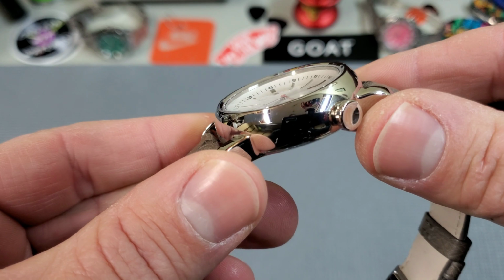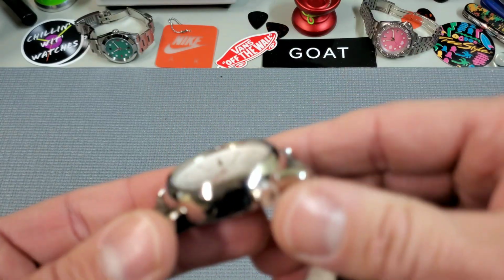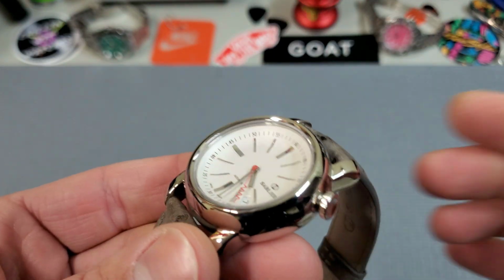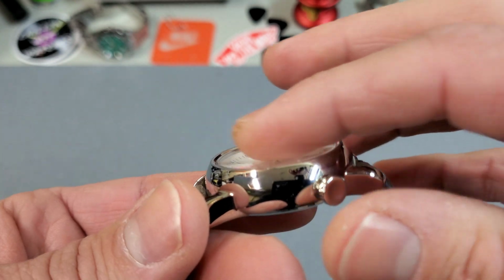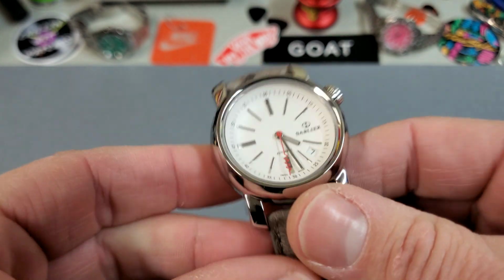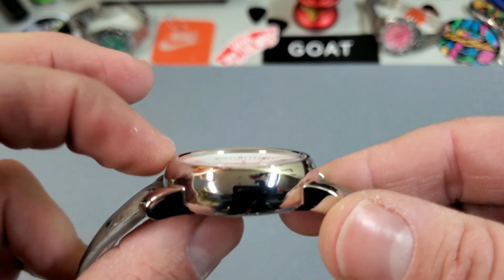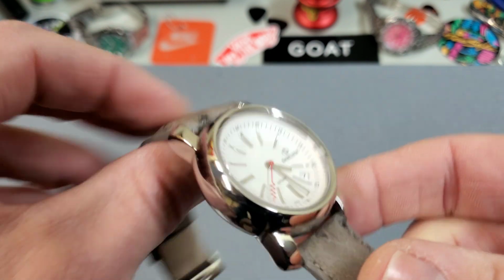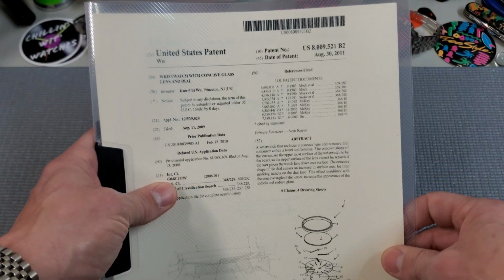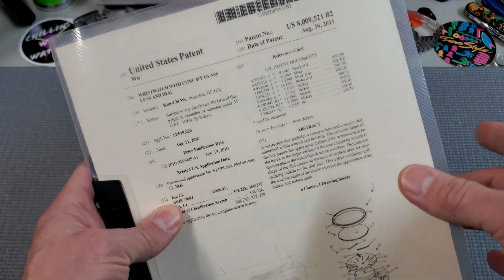Look at this crystal. It is concave. So, you know, the opposite of a domed crystal. It actually curves in. Now, that's meant to evoke the look of wine glasses and bottles. Specifically, this crystal kind of reminds me of the bottom of a wine glass. Even the case shape kind of reminds me of the top of a wine glass, kind of the curved lip you have here. Now, this curved crystal is something they have patented, and they even give you a copy of the patent along with the watch. And I believe the owner will even sign this on request.